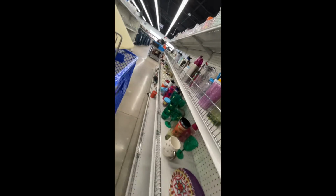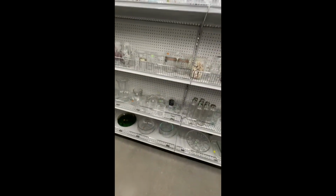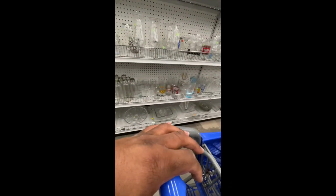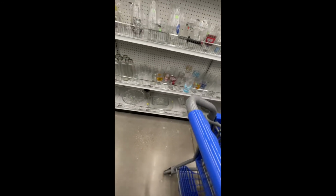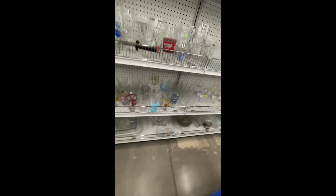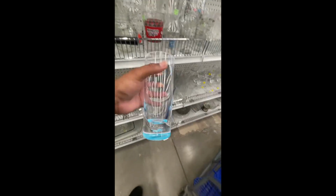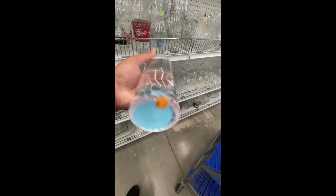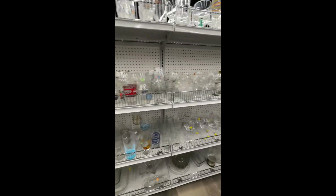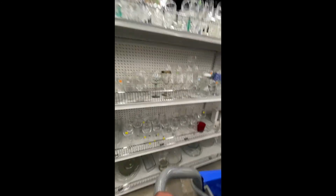One of those rare Starbucks cups. Didn't see any. Back to the glass. They had a lot of glass, but a lot of the glass there looked sick. When I say sick, what I mean is a lot of them have stained, hard water stains that you really can't get out. A lot of those glasses have that on them, so that's what they call sick. That's something you want to stay away from.